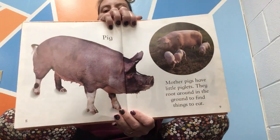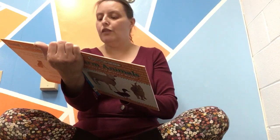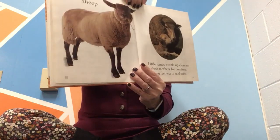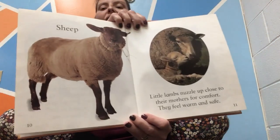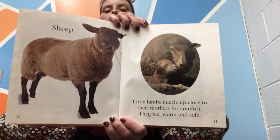This is a pig. Mother pigs have little piglets. They root around in the ground to find things to eat. This is a sheep. Little lambs nuzzle up close to their mothers for comfort. They feel warm and safe. Doesn't it look so fuzzy? You just want to snuggle right up next to it, just like that little lamb.